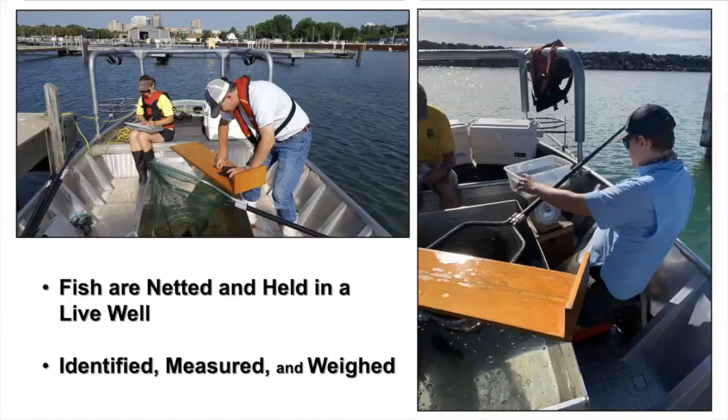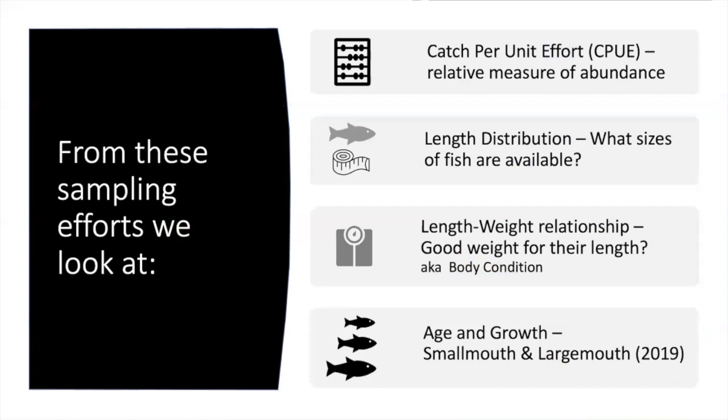The fish are netted. They're put into a tank in the boat that has oxygen, keeps them alive, and then they're identified, measured, and weighed. And with the biodata that we collect from the fish, we can come up with a number of different metrics that helps us evaluate the population.